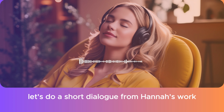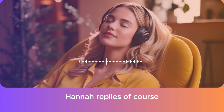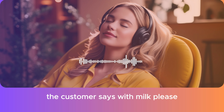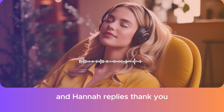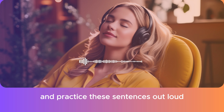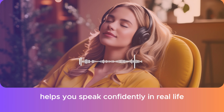Let's do a short dialogue from Hannah's work. A customer says, "Can I have a cappuccino, please?" Hannah replies, "Of course. Would you like it with milk or without?" The customer says, "With milk, please." And Hannah replies, "Thank you. It will be ready in 2 minutes." You can imagine yourself in this cafe and practice these sentences out loud. Repeating dialogues like these helps you speak confidently in real life.